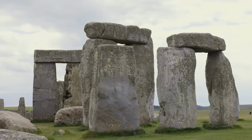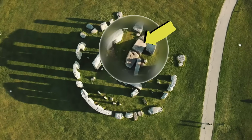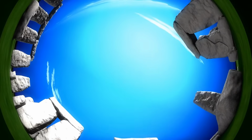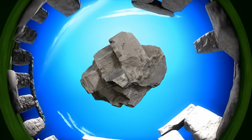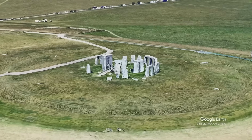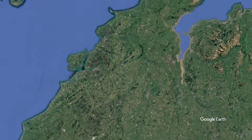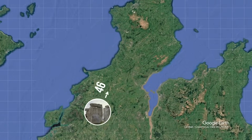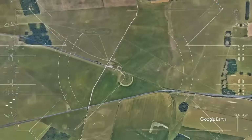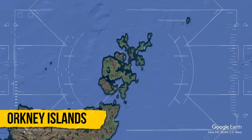After 15 years of searching, scientists may have finally figured out where the altar stone of Stonehenge comes from. They compared the tiny minerals inside the altar stone with rocks from many places in Wales and England and ruled out lots of spots. Then they found the perfect match with a place in Scotland, more than 466 miles away from Stonehenge. This area might even be Orkney, a group of islands in the far northeast of Scotland where a lot was going on during the Neolithic period.